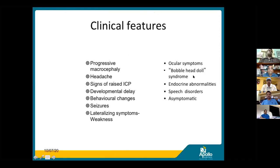They can present in various ways, starting from macrocephaly to raised ICP to behavioral changes. Because there are focal arachnoid cysts in the lobes, they can present with seizures and everything. And the most important thing is that they can be asymptomatic also.